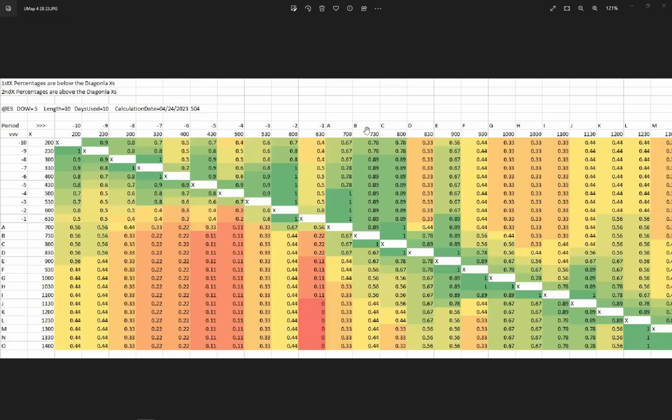The second thing I look for is this big line, and it's in -1, but A period has no real edge, it's a coin flip. B period is 88%.